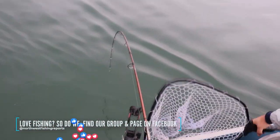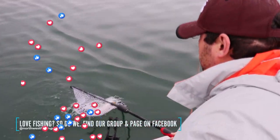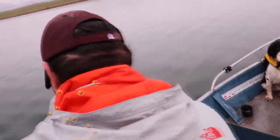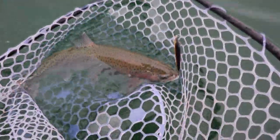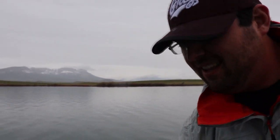Really like to run. Nice. Nicely done, Matt. There you go, huh? Second one. Fun to bring him in, fun to fight. Nilan Reservoir, outside of Augusta.